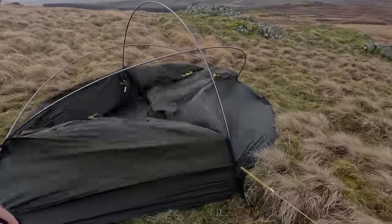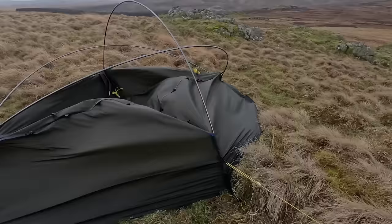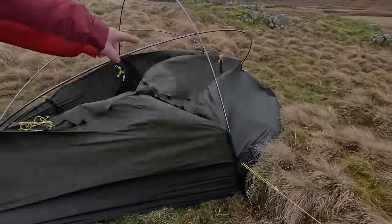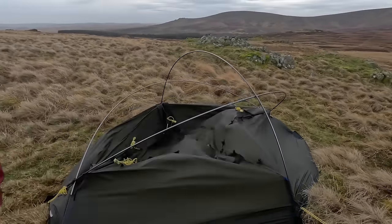It's been relatively easy just to drop it down from the top to this low point here. I've still got one guy line in. Should tie it to the rucksack, really, but it'll be fine. Now it's just a case of taking the poles out and wrapping it up.